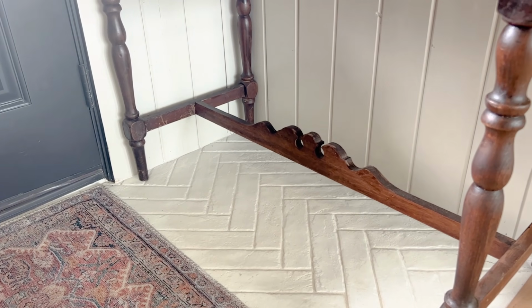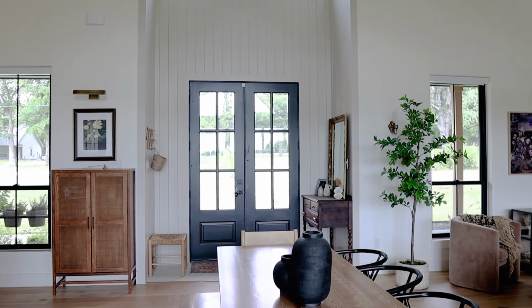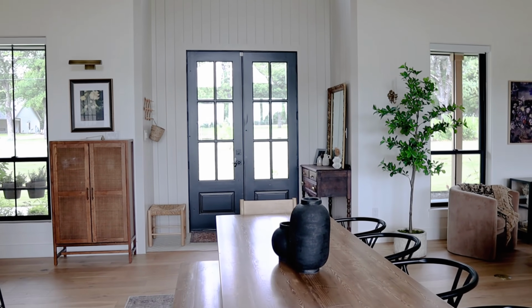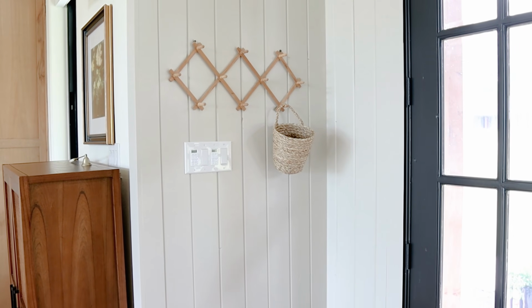I like it. People will want to know what color the shiplap is, a little different than your wall color. So can you tell us about the colors you've chosen?